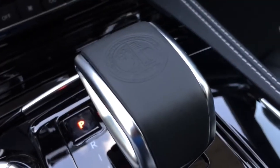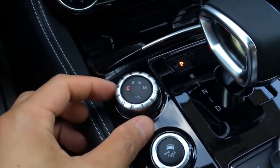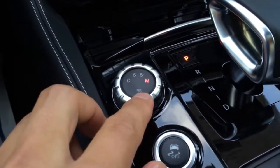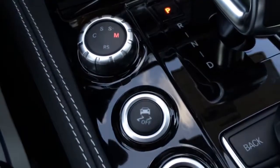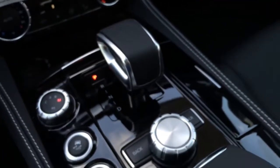AMG logo embossed on the gear lever. And here you have your different driving modes: comfort, sport mode, manual. And you can also put that in launch control. There's the traction control off, suspension setting, and the AMG buttons for a better performance ride.